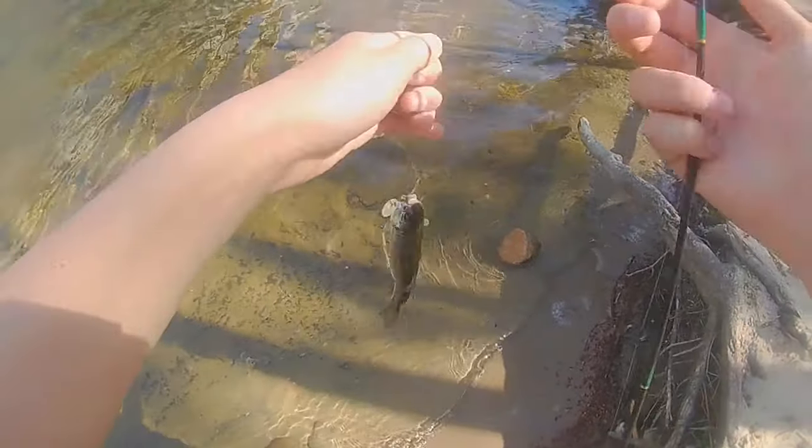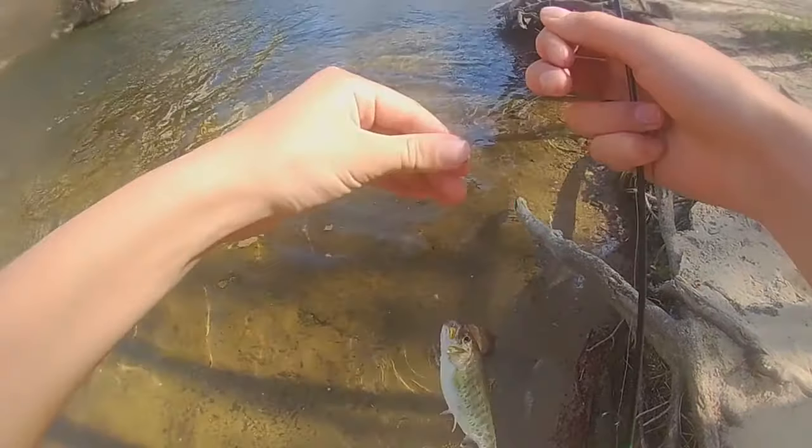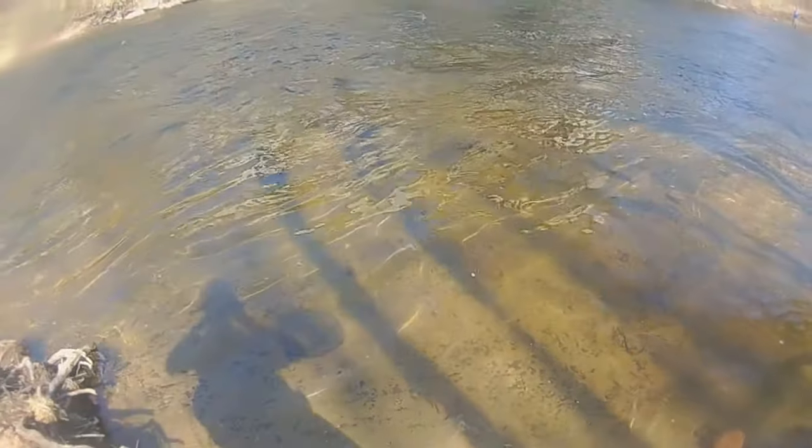Guys, I wasn't paying attention at all. Of course, I didn't get it on video, but I just caught this brook trout, and this time I'm gonna wet my hands actually. That's awesome. He jumped around a lot. Make sure I don't keep him out of the water too long.